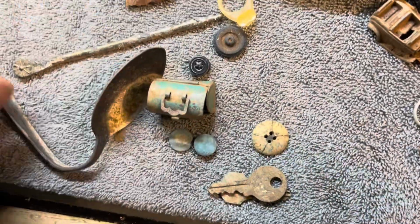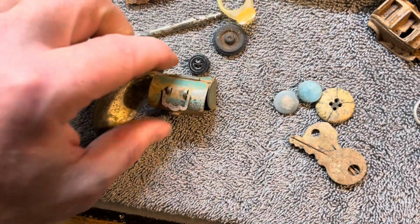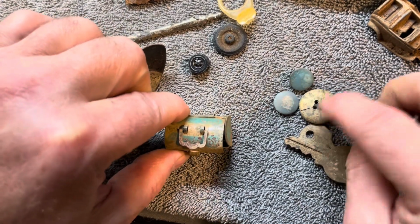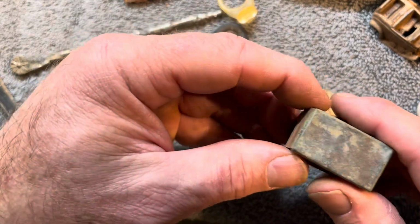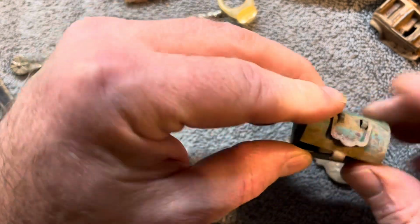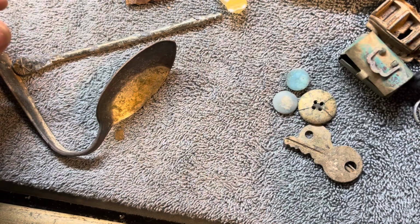We ended up with some keys and some older buttons that I picked up. Some of these are metallic, some of them are not. I think this one picked up. This little lunchbox was really cool. It's made out of copper. I don't see any other markings on it, but it's really neat. Probably have to readjust it a little bit. There's some more tires to some of the cars there.